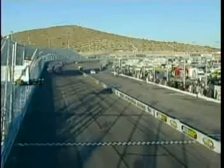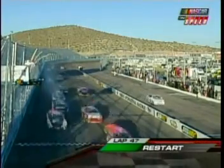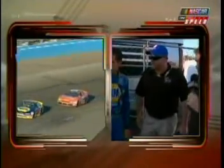Chevy versus Toyota, so it's going to be a drag race going down the front straightaway. And a clean restart. And look at these guys side by side as they head through turn 2 here. And as Paulie Haraka's car is being towed back to the pit stall, he's talking to team owner Bill McAnally. And Paulie, good to see you out of the infield care center. First of all, you okay? Yeah, I'm fine.